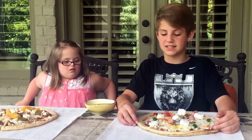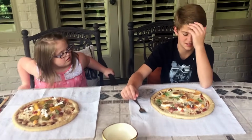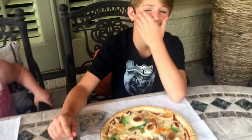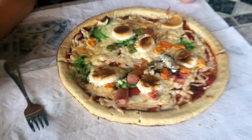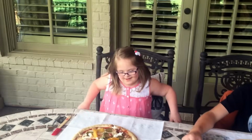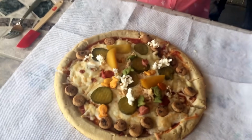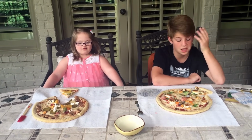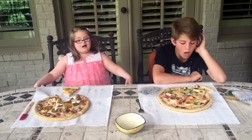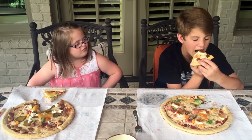All right, we're going to go stick these in the oven, and we'll bring it back when it's done cooking. Here's my pizza, and it looks disgusting. Disgusting. Now on to Sarah. I don't want to eat it. Mine's really good. You have to look at mine. We're about to bite into the pizza. I'm taking two bites. I can't. It's gross. I'm taking the whole pizza. Take like three bites.